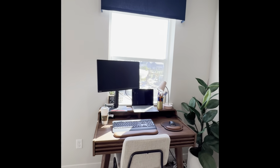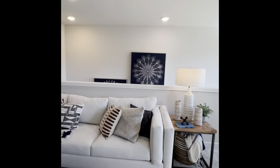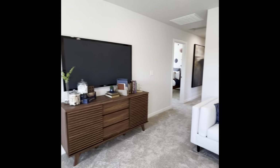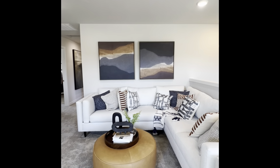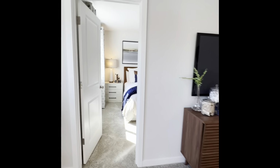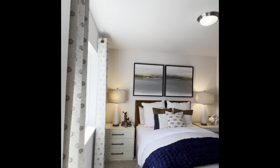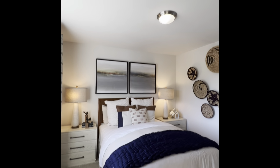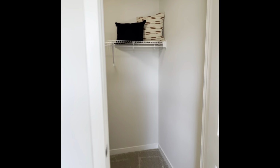Here's my little workstation. We staged this as a second living room or movie space, game room, however you want to use it. Then you've got a nice big bedroom over here. So again, the wiring in the ceiling, same as I explained in the bedroom downstairs. And then you also have the benefit of a nice big walk-in closet over here. Very spacious.